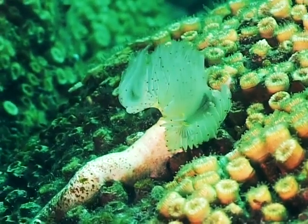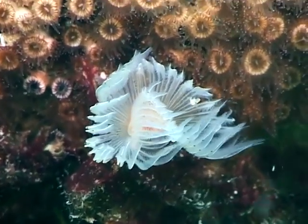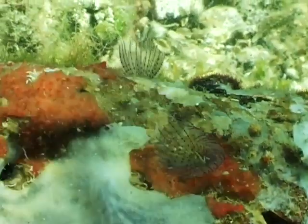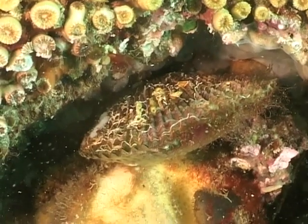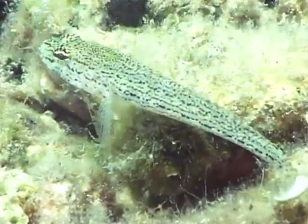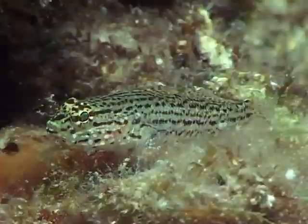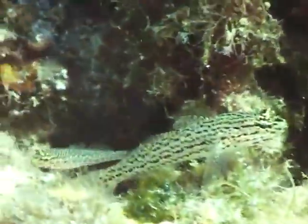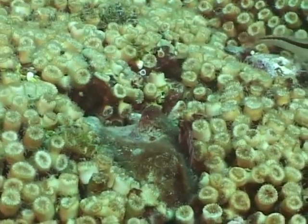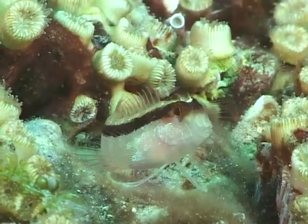Others have also set up house here, like this beautiful tube worm. This shellfish has a comfortable home at the foot of the colony. The white gobies are also here. The mobile rock in the middle of the colony is in fact a Noah's Ark shellfish. Although we have scared the shellfish away, this striped blenny is quick to return to its spot.